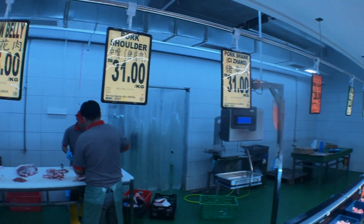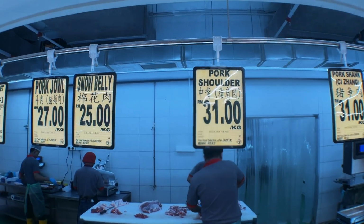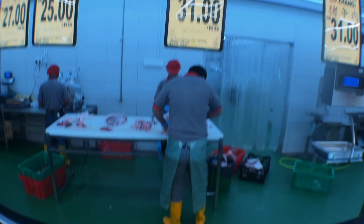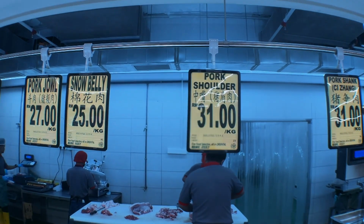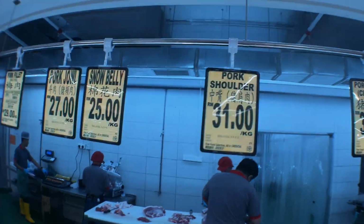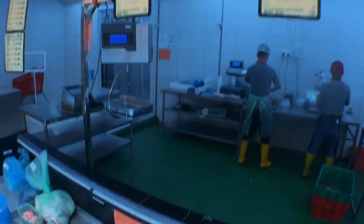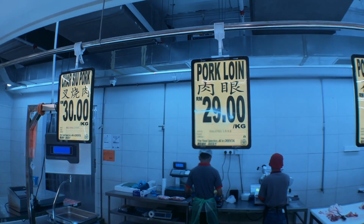Aside from that, if you want something that's really fatty, you can go for the pork shoulder over here. I've tried that before, but I just don't really like the flavor. It is a bit too fatty and it has too much of a gamey flavor for my liking. I'm going to place my order and then we're going to head off.